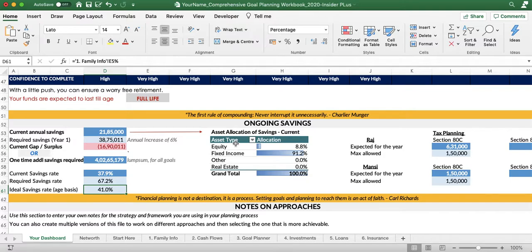Now, we looked at the asset allocation of the current investments. We are also looking at the asset allocation of the current savings, right? For example, if someone is short on equity and that allocation needs to go up for reaching the goals, we also need to analyze where the existing investments are going. As we can see in this case, the existing investments are also going into fixed income, right? That's not what we want. We want to change that ratio, and this table tells you that this is the gap that needs to be corrected or filled up.